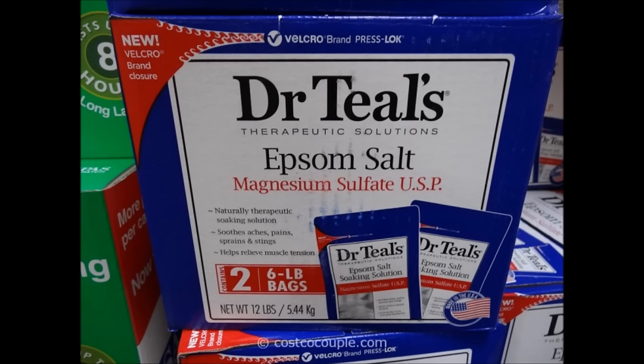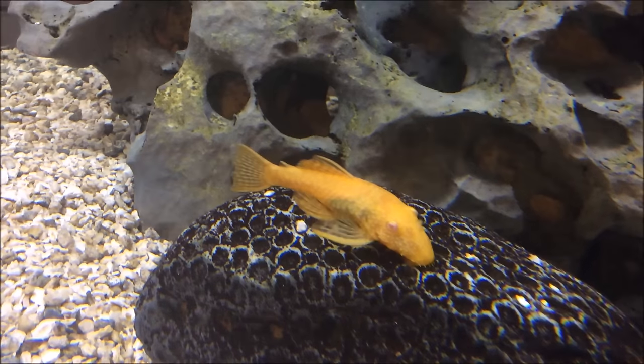I use Epsom salts, a cup per 50 gallons, and I consider this, along with some dietary changes that I've implemented, to be responsible for eliminating Malawi bloat in my aquariums.